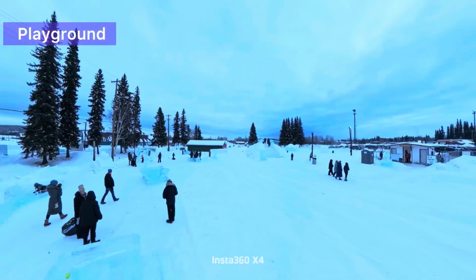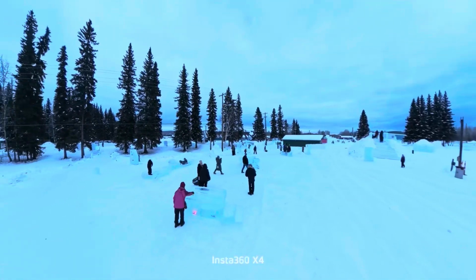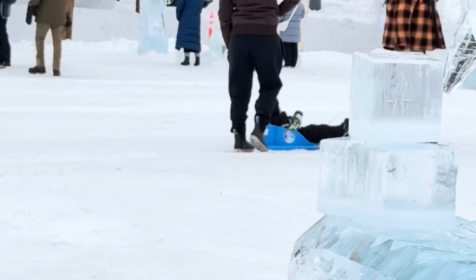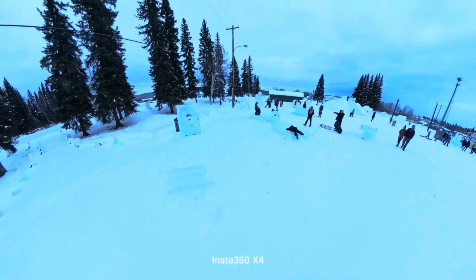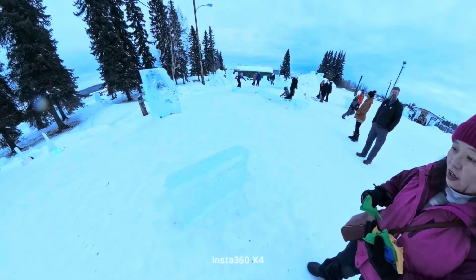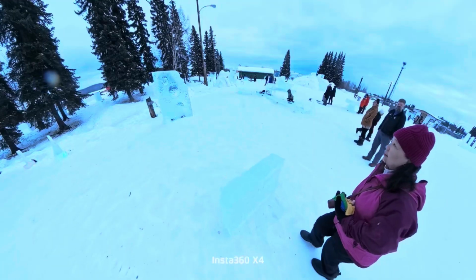Many little kids were bundled up like teddy bears, running around. This little guy probably couldn't even stand properly because of the weight of his clothes. We headed to the ice sculpture area first. Before crossing the bridge, we saw a beanbag toss game and couldn't resist trying.